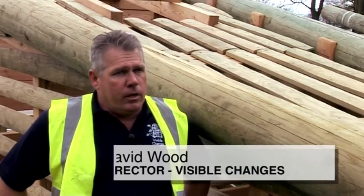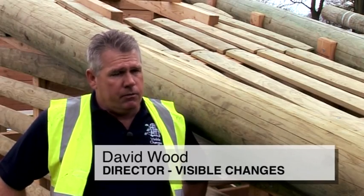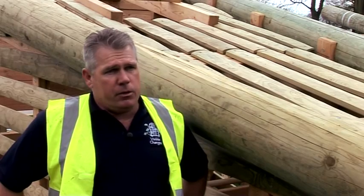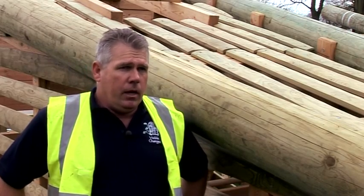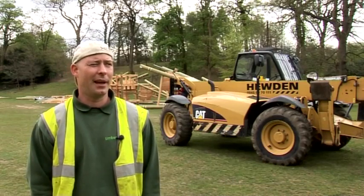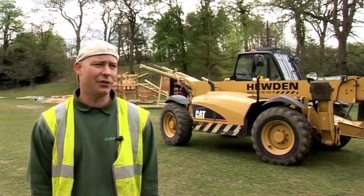Visible Changes are the main contractors on the project for the National Trust. Visible Changes are a hard and soft landscaping company. We work with Timberplay on various projects and they're supplying all the equipment and the towers today. We've got 2 9-metre pyramids, 1 8-metre pyramid and 2 7-metre pyramids. They'll all be joined together with bridges, with a 1.5-metre platform and a triangular platform.